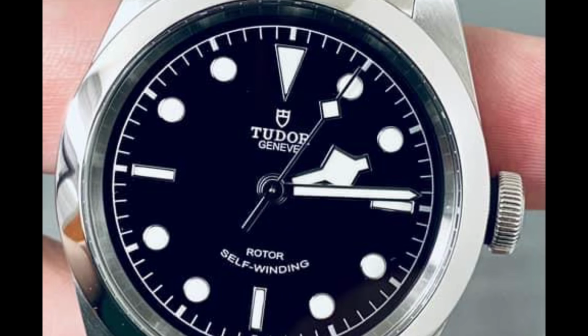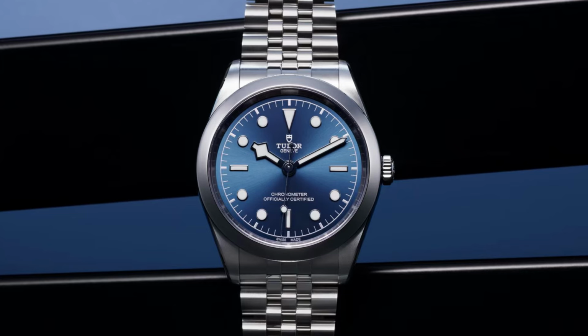Except that my actual Grail, for those of you who've watched other videos, is the older model of the one that I was going to be looking at, and I'm going to show you a picture of. It is the Tudor Black Bay 41, or actually the one I got to look at, the Black Bay 39. I could look at all of them, but the 39 fit my wrist better. It just looked better than the 41.